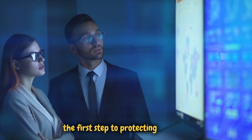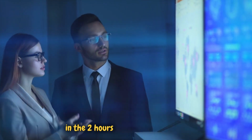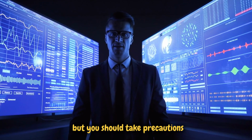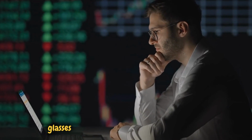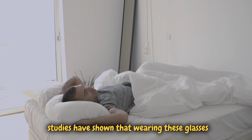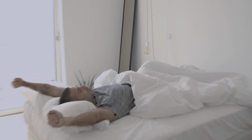The first step to protecting your eyes is to reduce the amount of blue light exposure in the 2 hours leading up to bedtime. You don't have to banish screens entirely, but you should take precautions. One effective way is to wear blue light blocking glasses, which filter out the harmful blue light emitted from your devices. Studies have shown that wearing these glasses for just 2 hours before bed can improve your sleep quality.